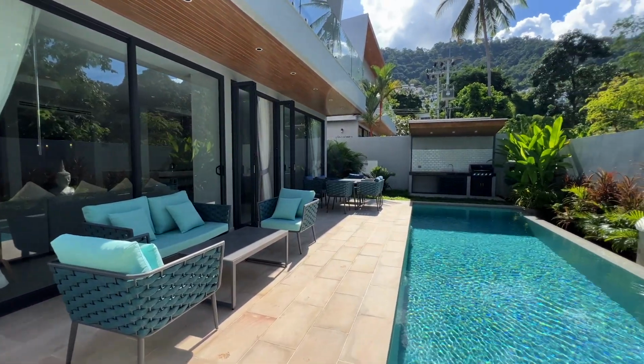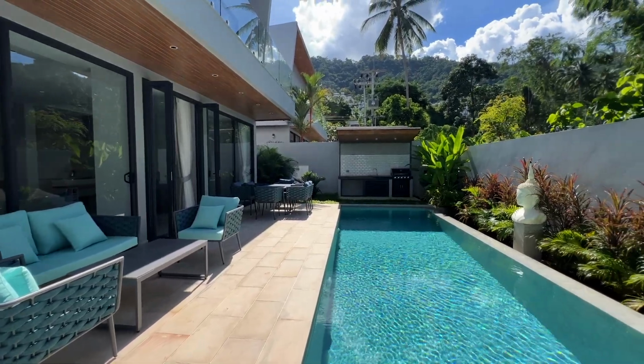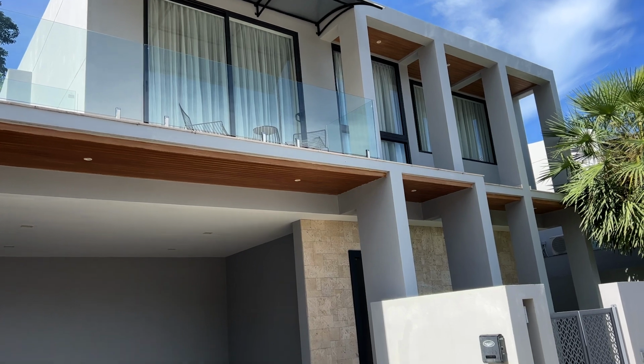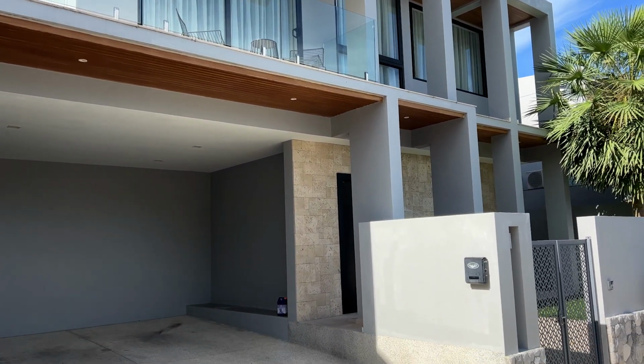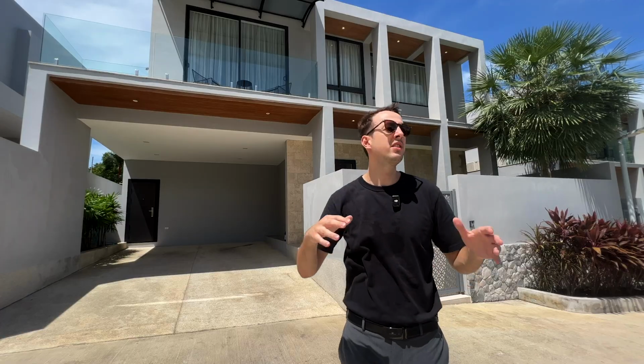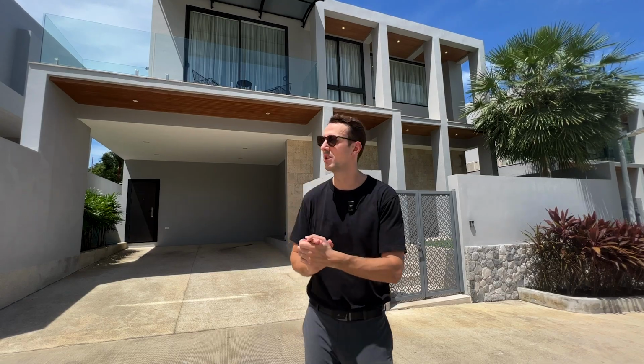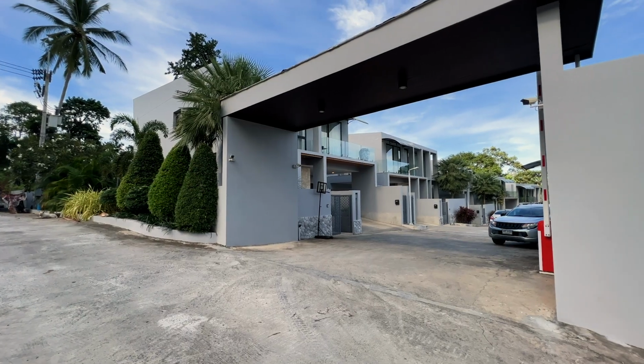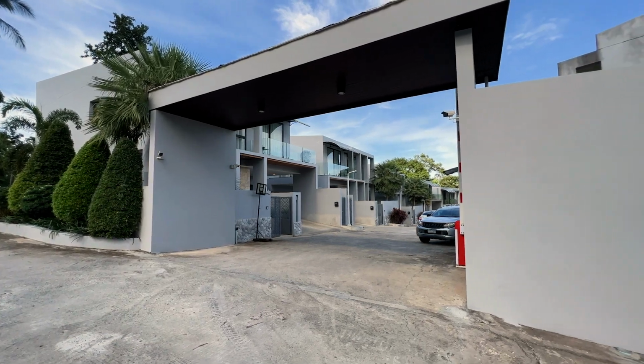But before I show you the spacious living space, let's show you the front of the house and what it looks like. So this is the front of the house. You have your drive here that fits up to 2 vehicles. This house is actually situated in a gated community, and there's a total of 15 houses in this complex. So it's a private community, so it benefits from 24-hour security. Only residents are allowed inside.